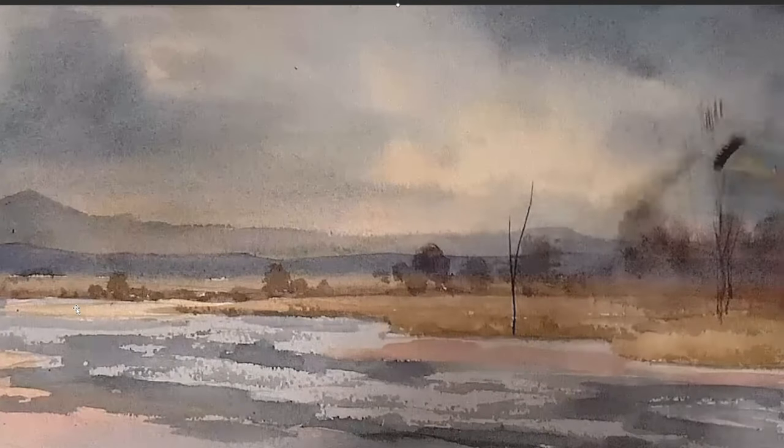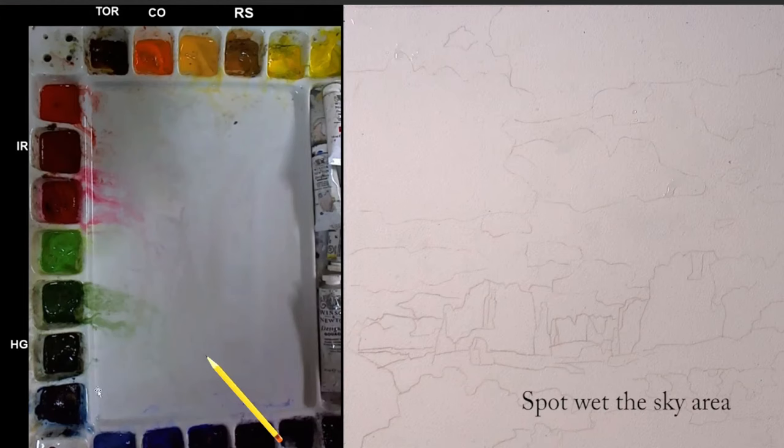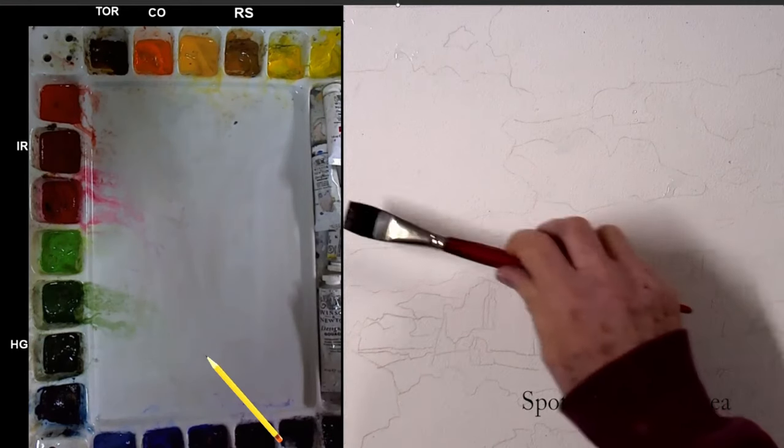What's the name of that brush? Oops, I don't remember it. Oh, no, wait.